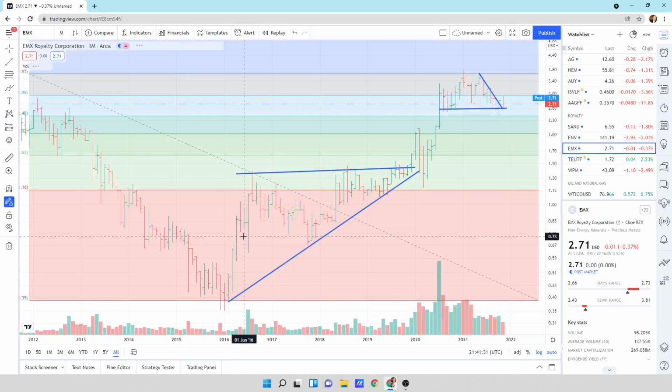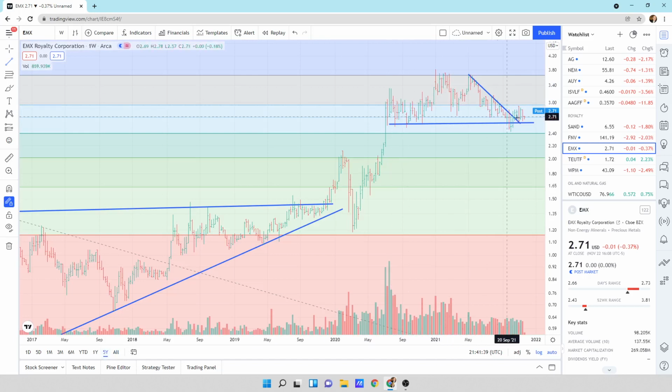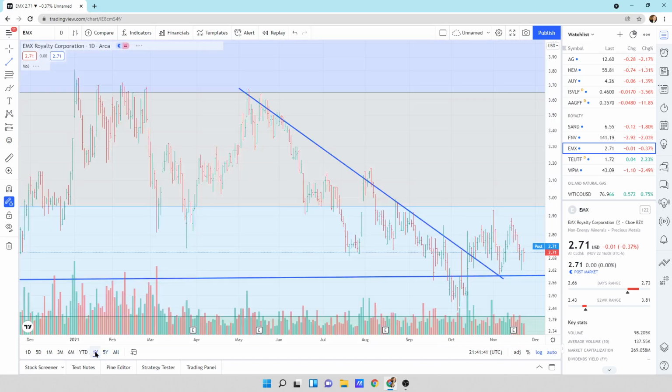EMX Royalty, looking at this big one hump, two hump, three hump break, and we're putting in another pattern up there. Let's zoom in on that pattern. So that's what it looks like. Let's zoom in even more. We had a downtrend line. We broke out. We're still above support. Still looks good. We tried breaking below it, came right back above it. So I think it's got good, strong support here at the 260 level. I think that looks good too.